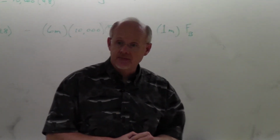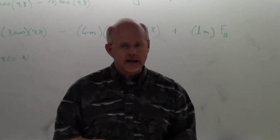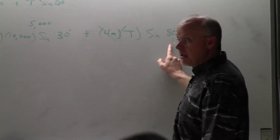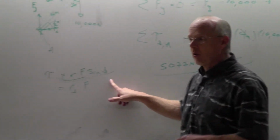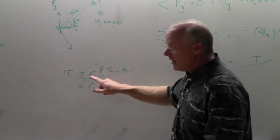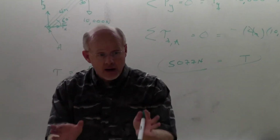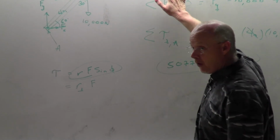Now, let me point out something that I've seen students make many, many times, and maybe some of you are still looking at that. Remember when we did this angle over here? Remember the angle was 30 here and it was 80. See, because when we're doing torque, we are interested in the angle between the R and the F. So the angle is in relationship to the R and the F. It's not in relationship to the grid, the X and Y coordinate system.